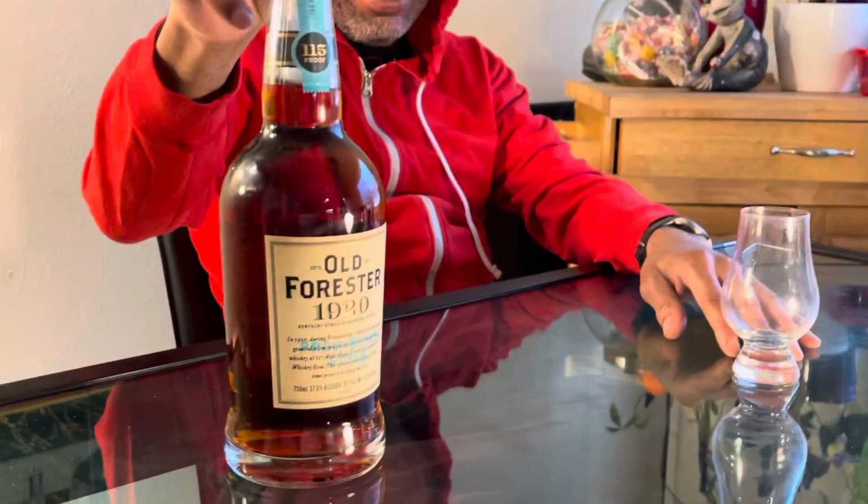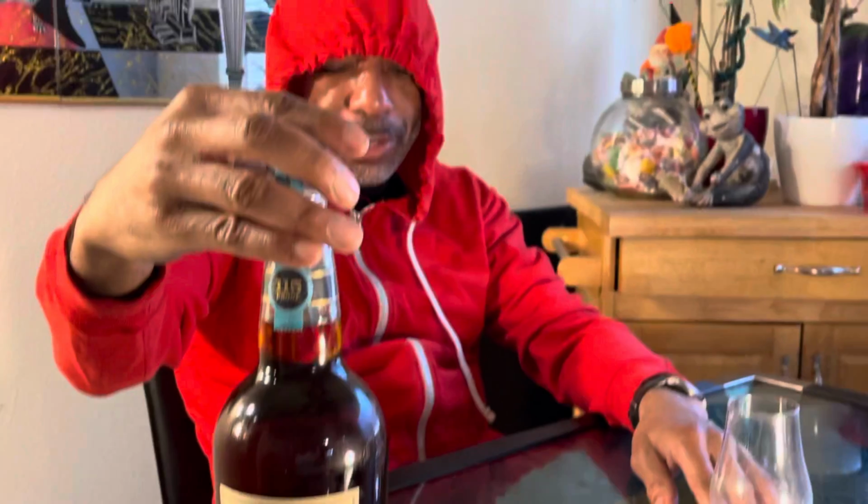Hello, people. This is another edition of my inebriation experience from a dude who's relatively new when it comes to trying to pick out the best whiskeys and bourbons and scotches and all those other spirits that exist on planet Earth for you. So, this whiskey is Old Forester 1920 Kentucky Straight Bourbon Whiskey.